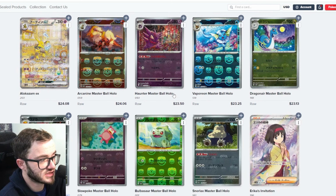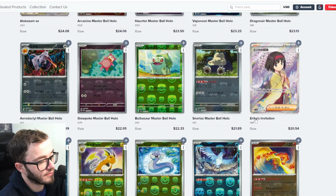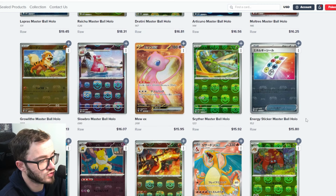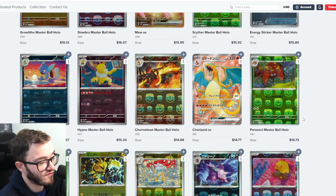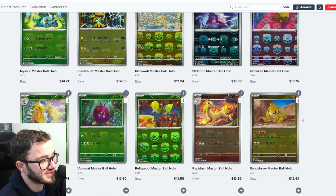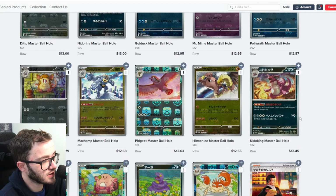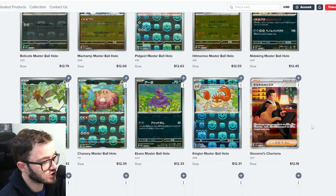Normal illustration rares in this set, unlike English, don't really hold their value. In English, they really do. We saw with the Charmander, the Squirtle, the Bulbasaur, and the like. They really, really have been going up, which has been very impressive. But when I take a look at this set, I'm scrolling through, and I was like, where are these illustration rares? Where's the Charmander? With the dreaded Mr. Mime there, but where's the Charmander?